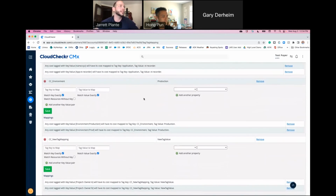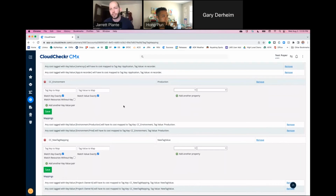So what we would expect here is that any cost tagged with environment:production is going to have its cost mapped to the tag key CC environment and the tag value production, right? As you can see here, we also have a second version where it's environment and prod. So we're bundling these two together. You could even go and put misspellings, but this is for those structures that have just started to sprawl. You have a tagging structure that's absolutely sprawling in terms of developers doing different things across the board. It's really hard to get an idea of where your costs are using just tags if you're not using a perfect tagging strategy. So what CloudCheckr does is help you make one unified tag that's going to encompass all of those other potential tags that you're using, and then you can create a value that is then used in CloudCheckr for reporting.